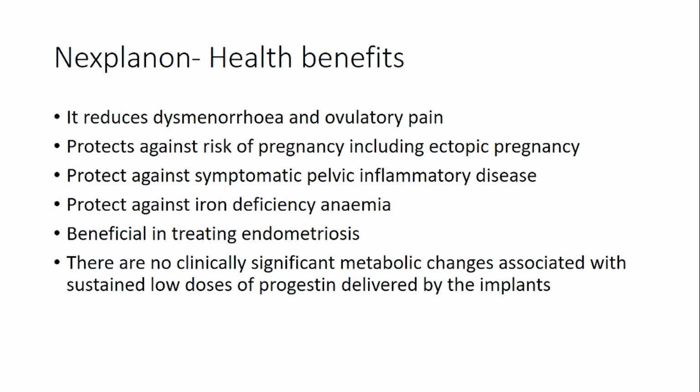What are the non-contraceptive health benefits of women taking Nexplanon? For women that are having dysmenorrhea or ovulatory pain, Nexplanon has been shown to significantly reduce the incidence and intensity of dysmenorrhea, and also reduces or completely stops ovulatory pain in women that had it earlier. It has also been shown to reduce the risk of all pregnancies, including ectopic pregnancy. So if a woman is using Nexplanon, she is likely not to have ectopic pregnancy because she's not getting pregnant at all. It also reduces the risk of symptomatic pelvic inflammatory disease.